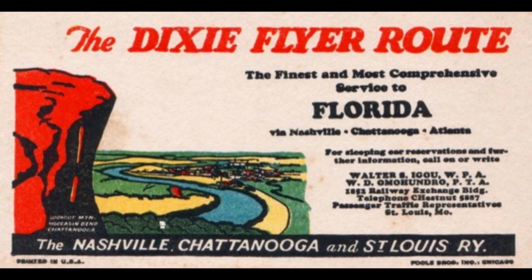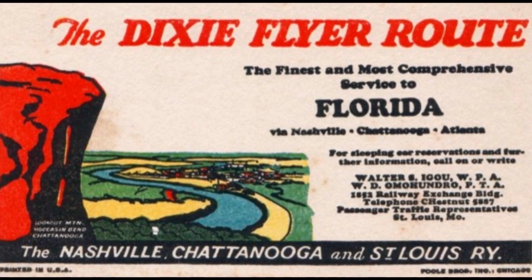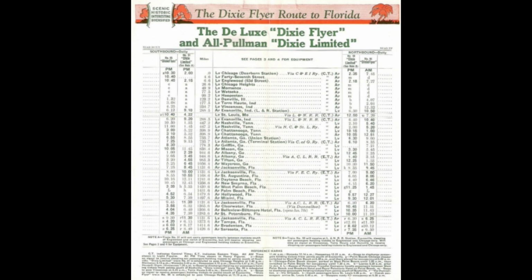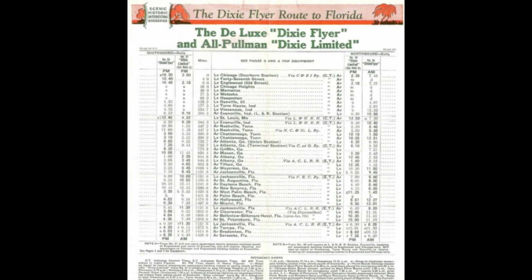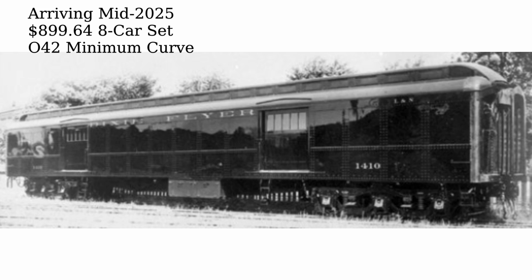Atlas will be producing an exclusive 8-car set of 70-foot heavyweight passenger cars commemorating the Dixie Flyer passenger train for Mr. Muffin's Trains. The original Chicago to Miami passenger train was a cooperative effort between the Chicago and Eastern Illinois, Louisville and Nashville, Nashville, Chattanooga and St. Louis, Atlantic Coast Line, and Florida East Coast Railroads.